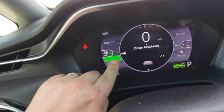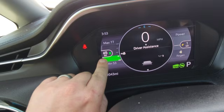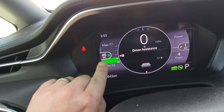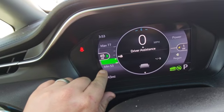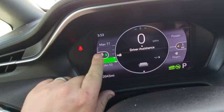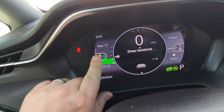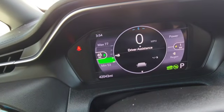So we've got just about a quarter tank of electrons, estimated range of 65 miles given our historical driving and our climate control settings. If we drive like our hair is on fire, we'll see about 53 miles out of this. And if we drive real gentle, turn the climate control down a little bit, drive like there's an egg under your left foot, we can stretch it up to about 77 miles of potential range.